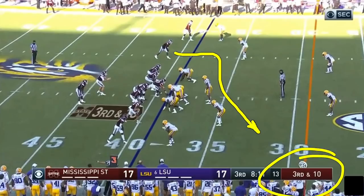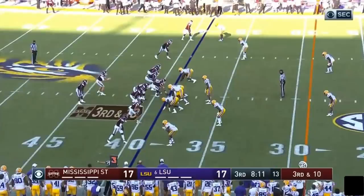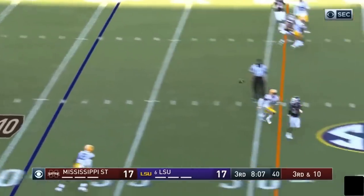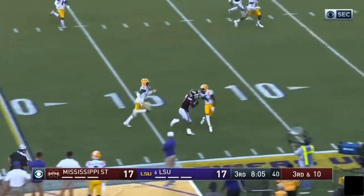Third quarter, third and 10. State converts here with that mesh that turns into a deeper route. Again, four-man rush, you get protection. We'll look at it. They cross. Javonte Payton comes all the way across, lead him up the field. Big throw and catch.